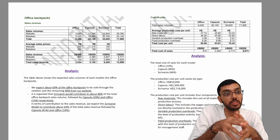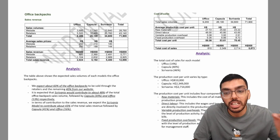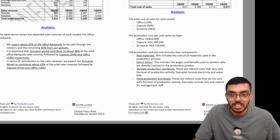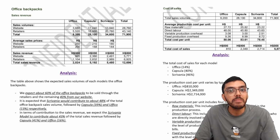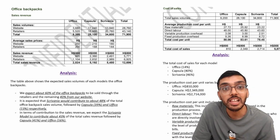But this is only the tip of the iceberg, and still you can see you're learning so much. Let's look at each product. The first product that we'll look at is our profitable cash cow, which is office backpacks. So let's start. Now they have given us sales revenue.